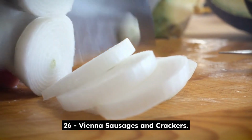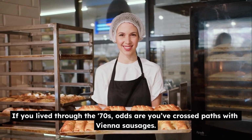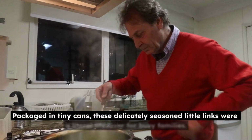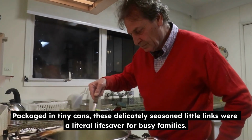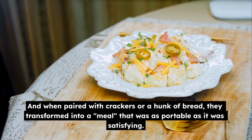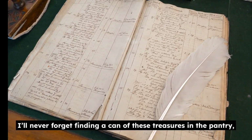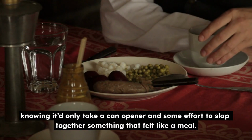26. Vienna sausages and crackers. If you lived through the 70s, odds are you've crossed paths with Vienna sausages. Packaged in tiny cans, these delicately seasoned little links were a literal lifesaver for busy families. And when paired with crackers or a hunk of bread, they transformed into a meal that was as portable as it was satisfying. I'll never forget finding a can of these treasures in the pantry, knowing it'd only take a can opener and some effort to slap together something that felt like a meal.